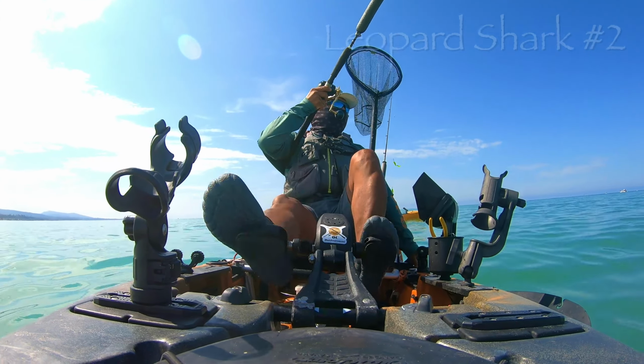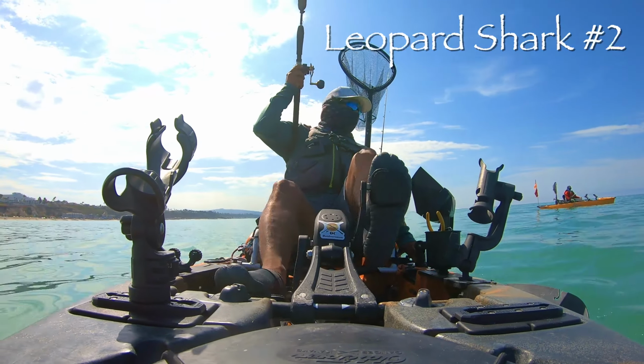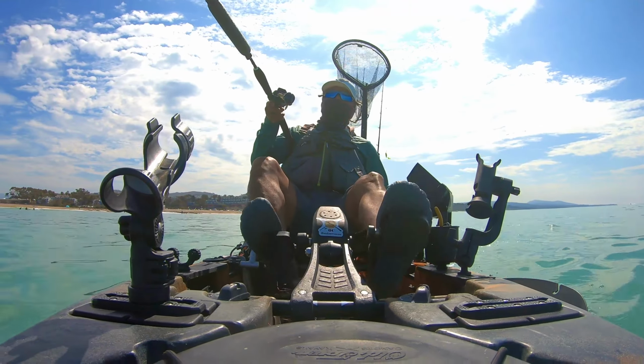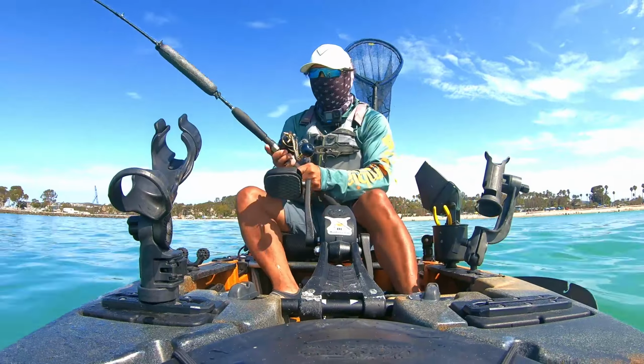It is on, like Donkey Kong. This was definitely a larger shark, so it took me quite a while to get him into my yak. I'm gonna have to speed up the footage here because it was a struggle to get this one in.